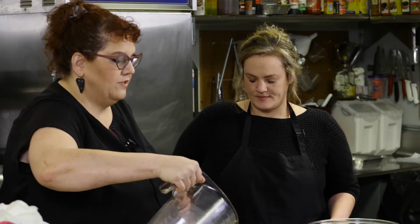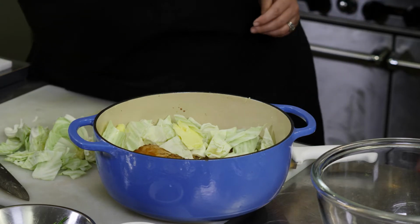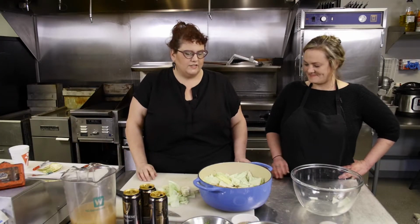So the apple cider is something I came up with several years back. I grew up eating corned beef and cabbage. It's my favorite. My mom just unpacked it, put it in a pot with some water and the seasoning packet and boiled it, and it was delicious. Of course, I wanted to get a little more involved with it, so I started adding the Guinness, which is a typical thing a lot of people do.